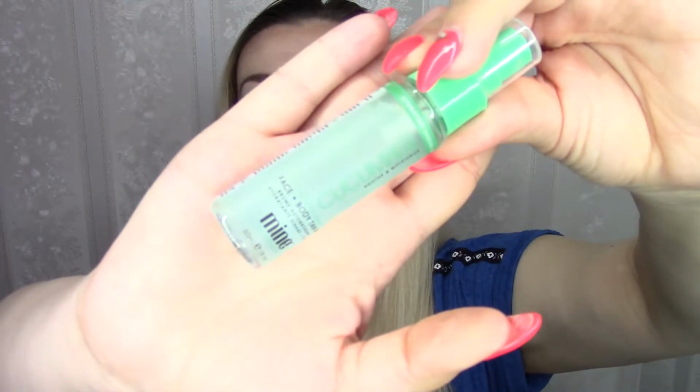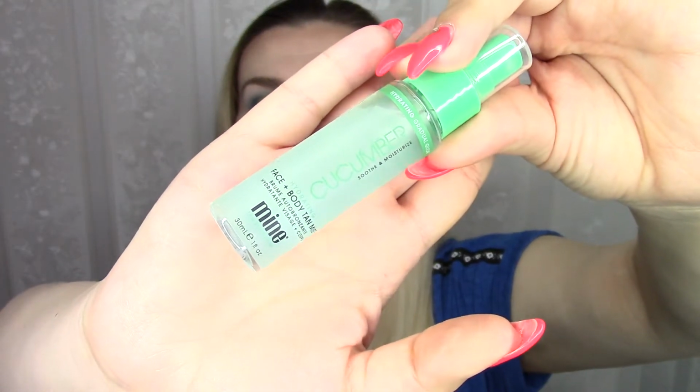Let's move on to another spray, which is from Mine, as in Mine Tan. Hydrating Gradual Glow, Cucumber, Soothe and Moisturize, Face Plus Body Tan Mist. It's a hydrating face and body tan mist. Wow, looks really awesome. This is what it looks like. Again, great for travel purposes. I'm not really sure. It says Hydrating Gradual Glow.